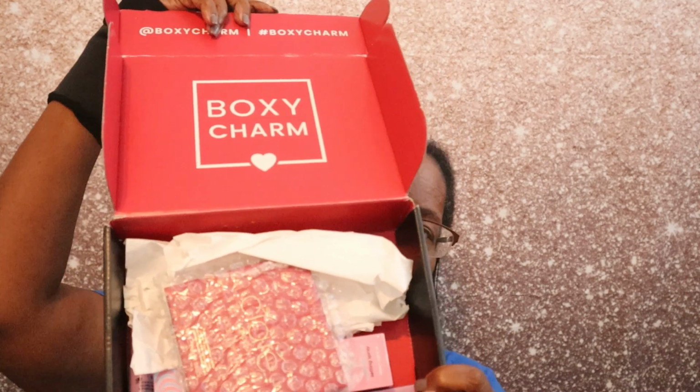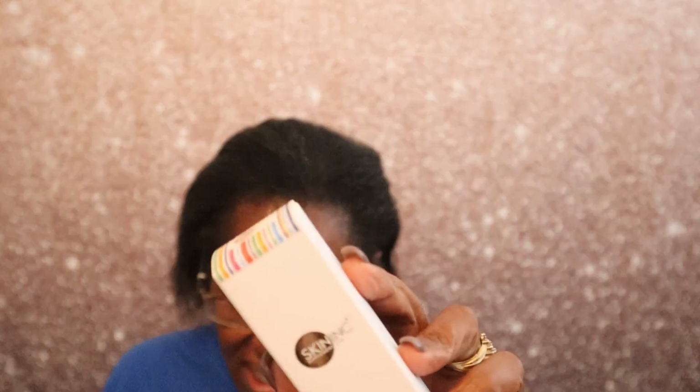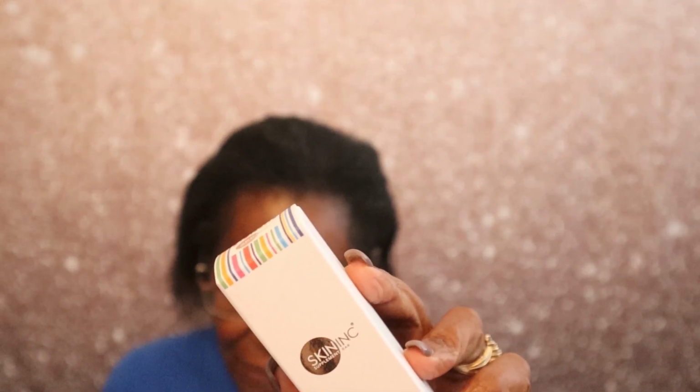Once again, this is what the box looks like. So yeah, let's go ahead and start. This first product that I have is by Skinning. It is a serum glow filter. That is what that looks like, and this is valued at $50.